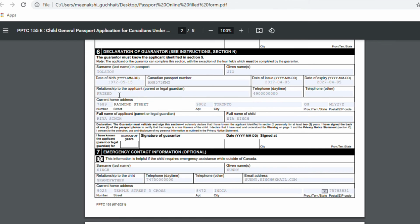And relationship to the applicant, he is a friend, that detail was entered, his telephone number, and then the full name of applicant, that is my wife's name, was entered here, full name of child, that was entered here, and then the guarantor signs and declares I have known applicant for how many years.